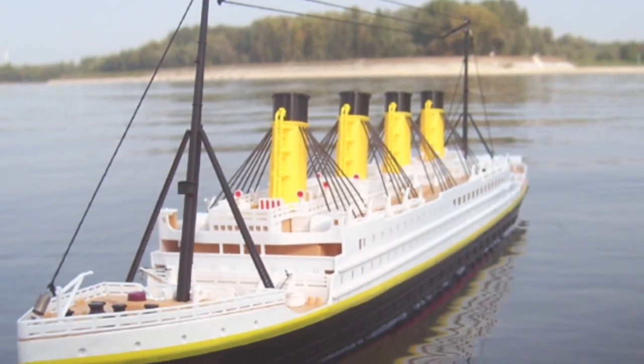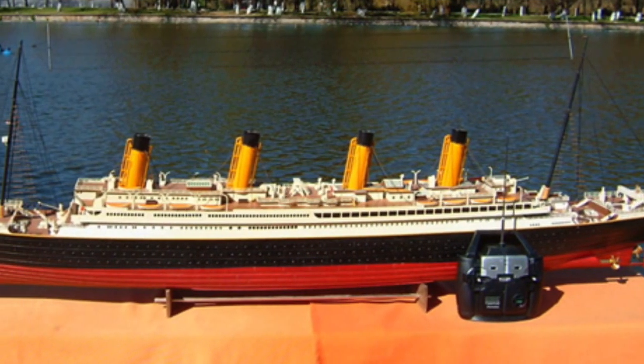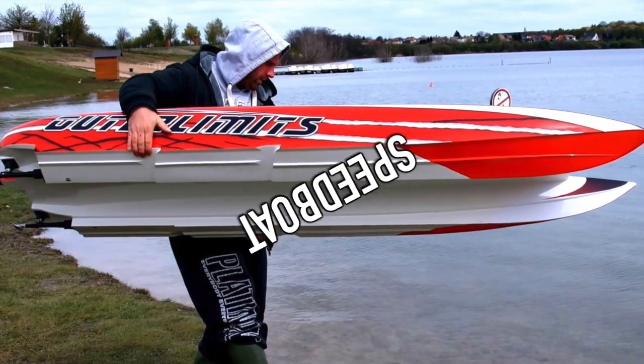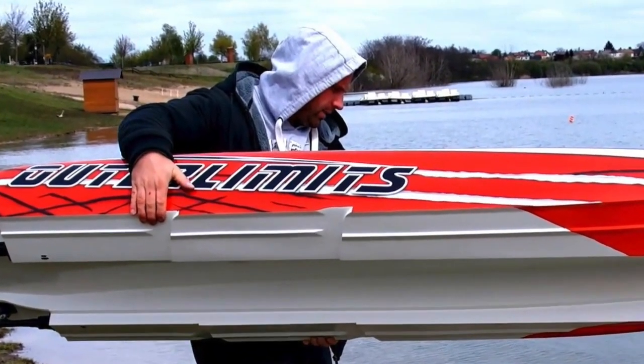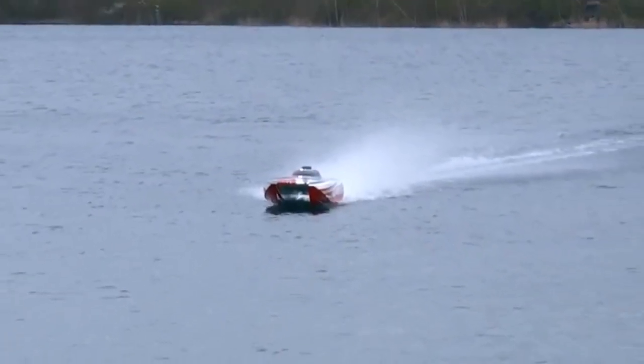It runs on a huge 700 mAh battery inside the ship. The ship is heavy but floats well and can travel at quite fast speeds. Next up we have Speedboat. Talking of traveling at fast speeds, this is likely the fastest water-based toy on this list. This huge RC speedboat can reach insane speeds.